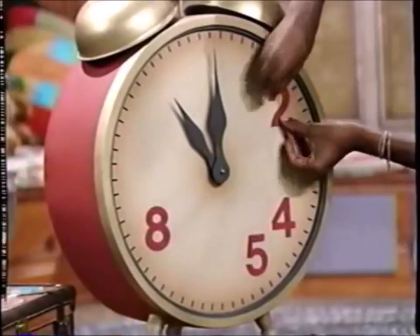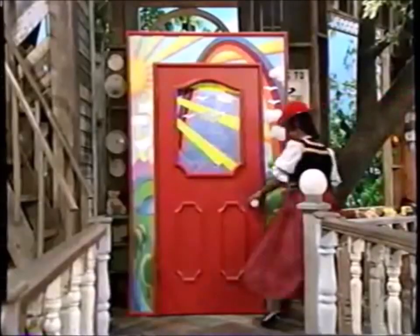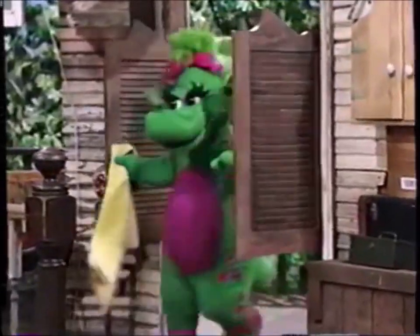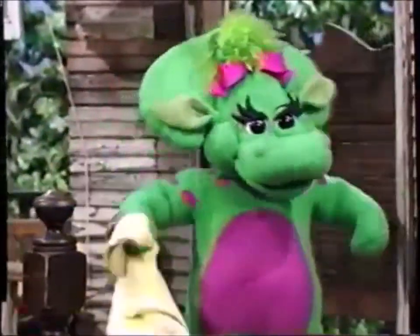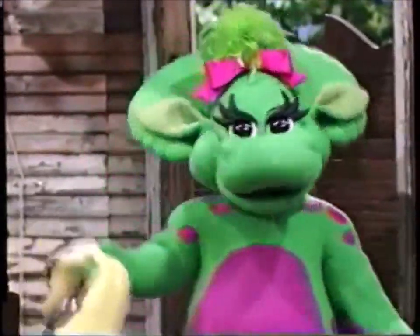Playground. There. And I must keep looking for more numbers. Stella! Stella! I thought I heard Stella. Well, I'm gonna go make some more numbers.